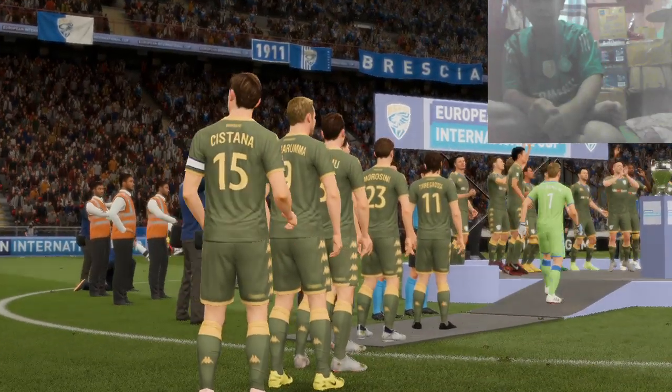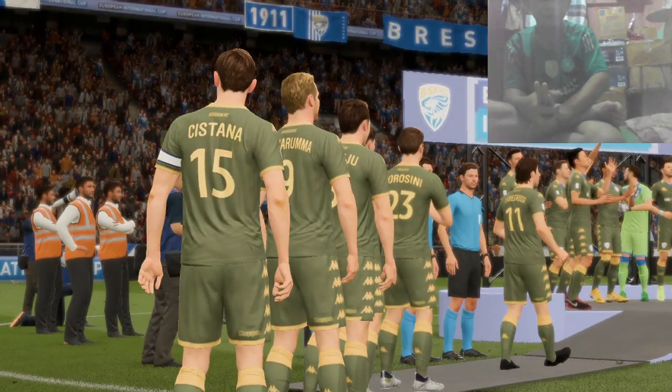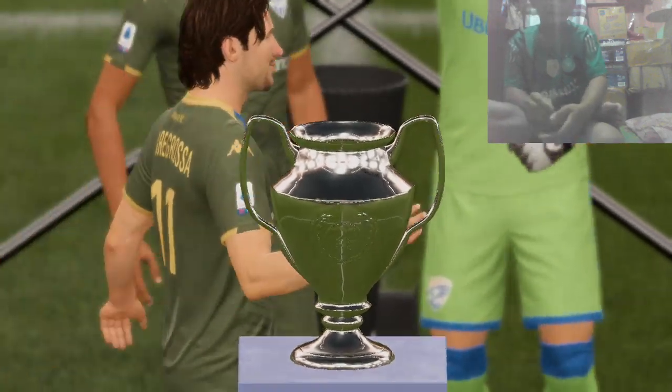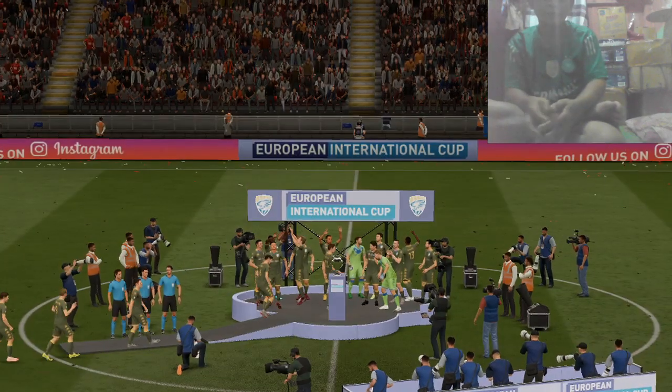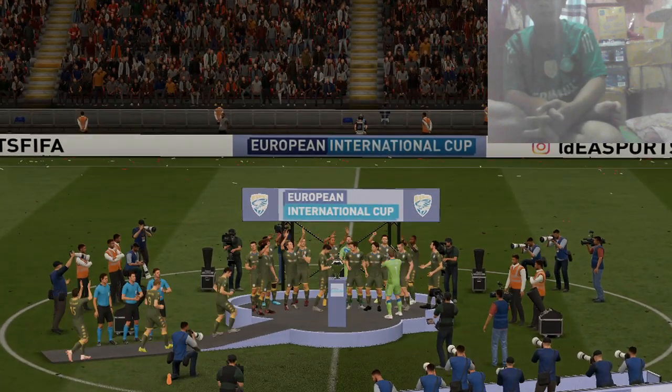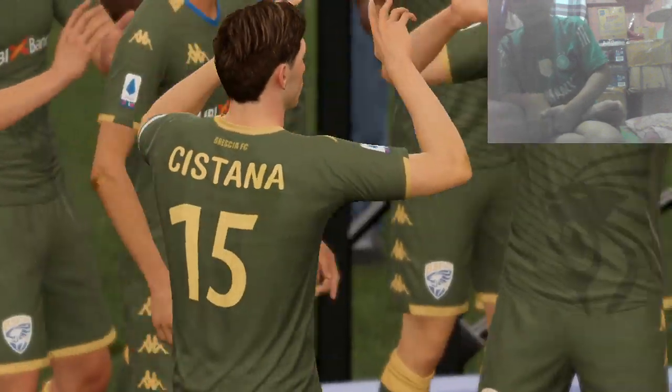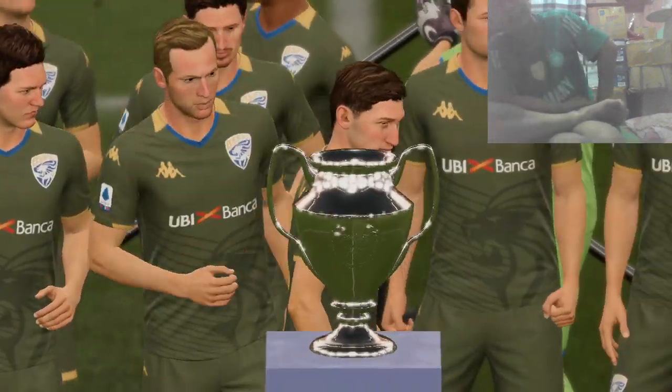Certainly weren't going through the motions. It meant a lot to them, and now they're about to receive their prize. Yeah, absolutely. If you ask the losers, they'll say it doesn't really matter, but winning is the best thing to do. And the trophy lift is always something to savor for the players involved.